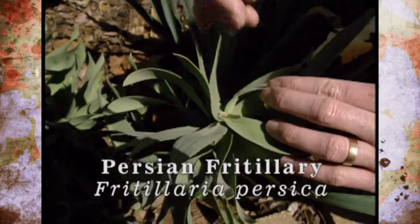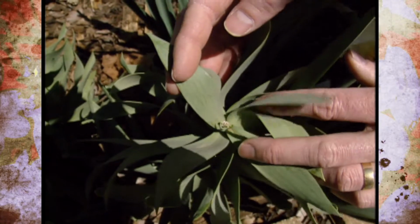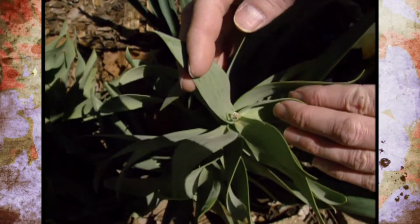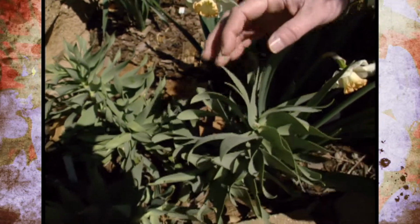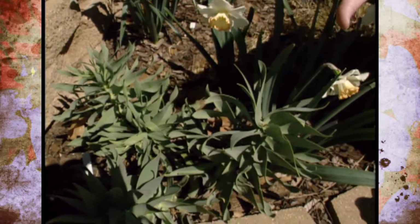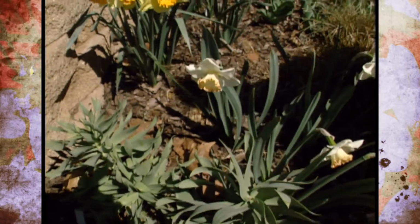Right down here we have the Persian Fritillary, and I'm really excited about these plants. You can see that they're starting to form some buds, and I really hope these hang on. They look like they may have gotten some wind damage or maybe some cold wind damaging the flower buds, but hopefully they'll go ahead and produce those dark maroon or blackish flowers. So I'm really excited about the Persian Fritillarias.